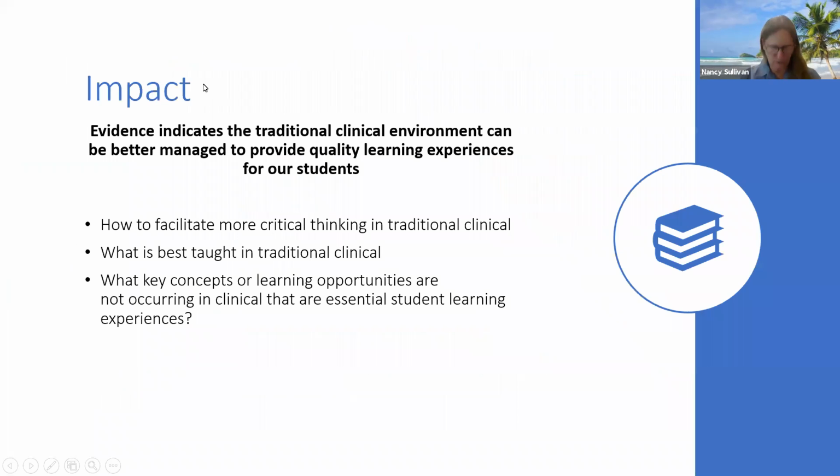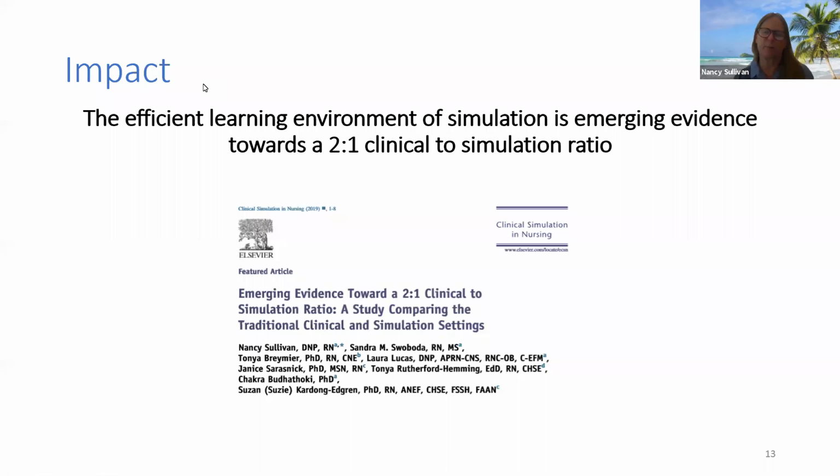So essentially, we were able to provide, show evidence. This is a small study. We would really like to do it larger. In today's world, we're going to add the virtual experiences to the comparison of simulation and traditional clinical. But we were beginning to find that evidence that people are looking for to justify, because some people are doing 2-to-1 clinical to simulation without any data to justify it.